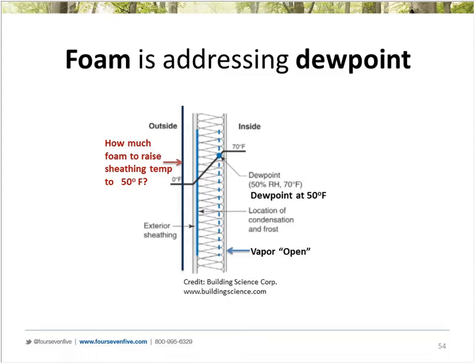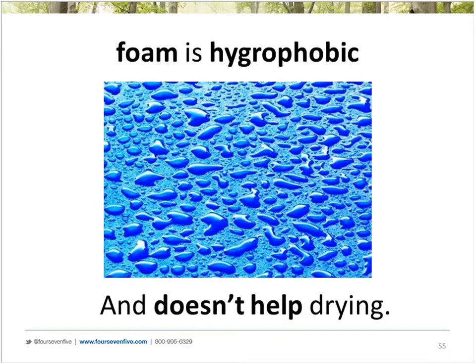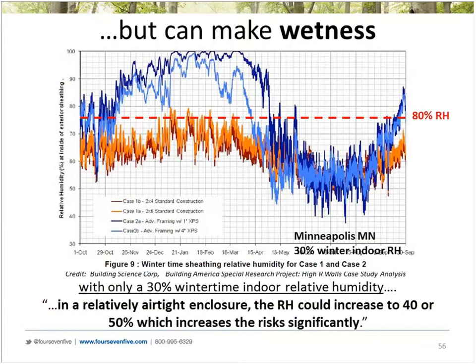What's happened over time is it's gone from continuous insulation to continuous foam insulation for any number of reasons, but that's sort of what the default is now. So foam is addressing this dew point issue in terms of building science. But the characteristic of foam is also problematic in that it's hydrophobic. It doesn't help the drying. It doesn't care about water. It's totally indifferent to it. And it can actually make wetness in that enclosure.